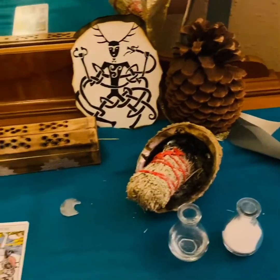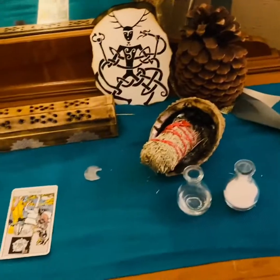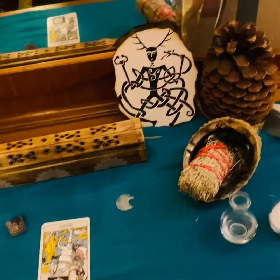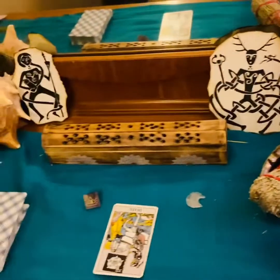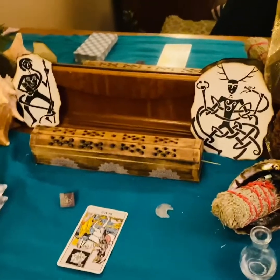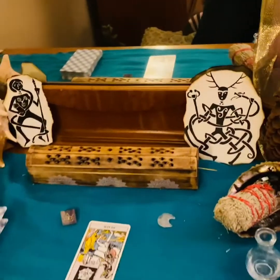So this is my altar. It's still a work in progress, but this is what I have so far. I'm really pleased with it. It works well for what I need it for. But it's ever growing, and it's ever changing, just like your craft is.